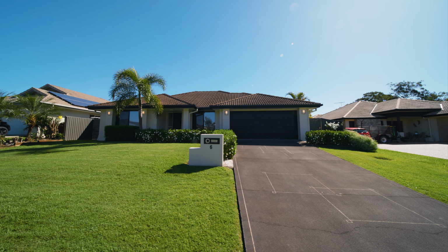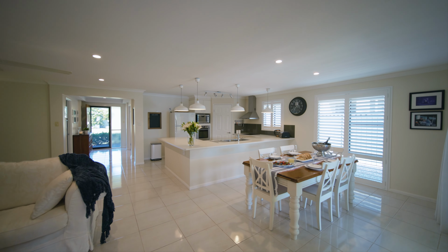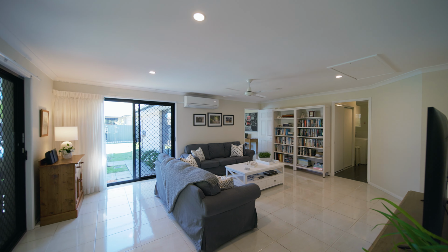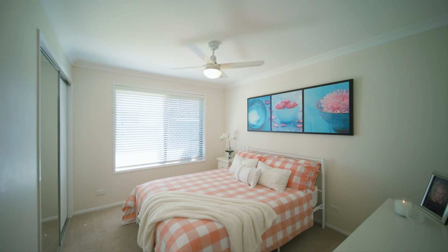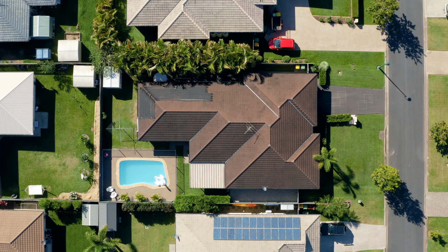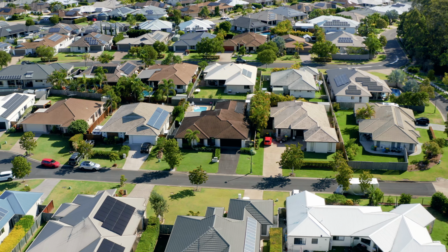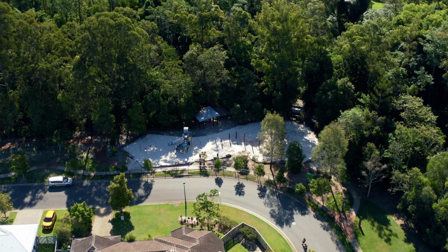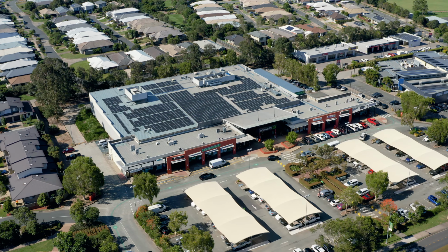This stunning dual living home has 5 bedrooms, 2 bathrooms, 4 living, plus a separate media room. It has an in-ground saltwater pool and side access, all on 750 square meters of land. It's in a quiet cul-de-sac and in one of the most popular areas of Narangba. It's walking distance to parklands, also schools, shops, and transport.